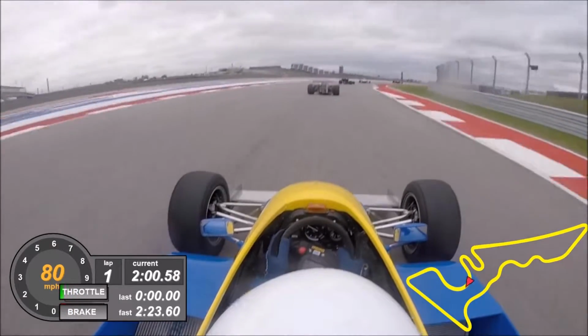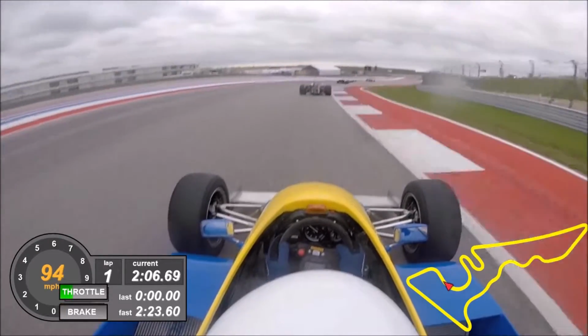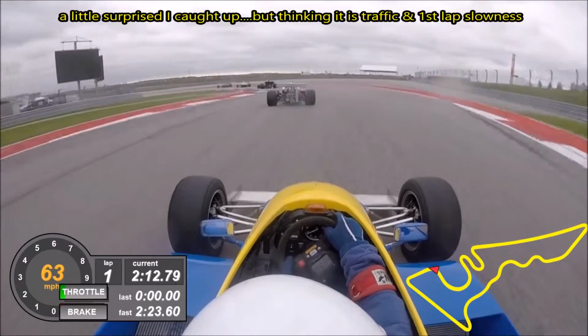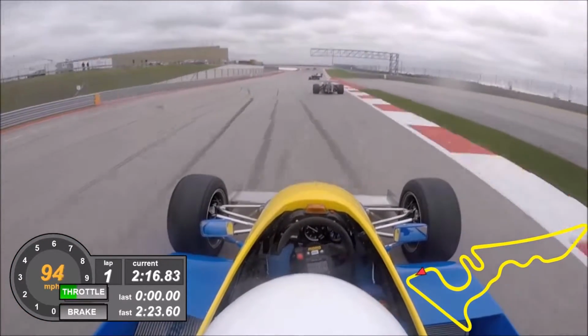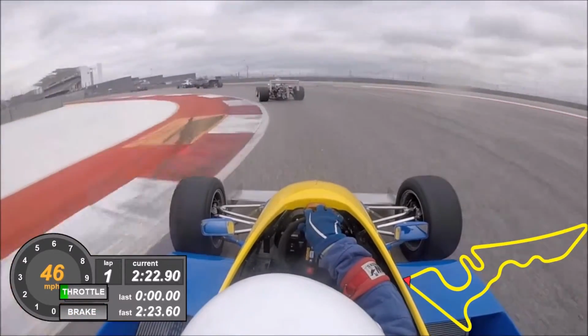The car that's directly in front of me is an early 1970s Formula Atlantic. He's got a little bit less horsepower than the other Formula Atlantics because his is naturally aspirated with a carburetor, no fuel injection or anything. He's a friend of mine from the West Coast, Philippe, and I'm able to stay with him quite a bit and have some good passes on him, as you'll see.